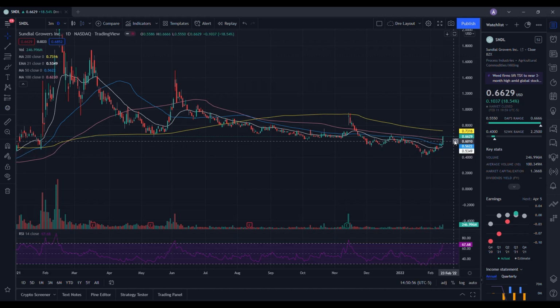Now, as far as where we saw the high on the day at 66 cents, going into Monday, if we see more momentum and there's more buying pressure, I would love to see if we can get here to the 200-day, right around 73 cents. Because it'd be very interesting. There would be a good amount of profit taking and so forth. So that is one thing you're going to want to keep in mind.